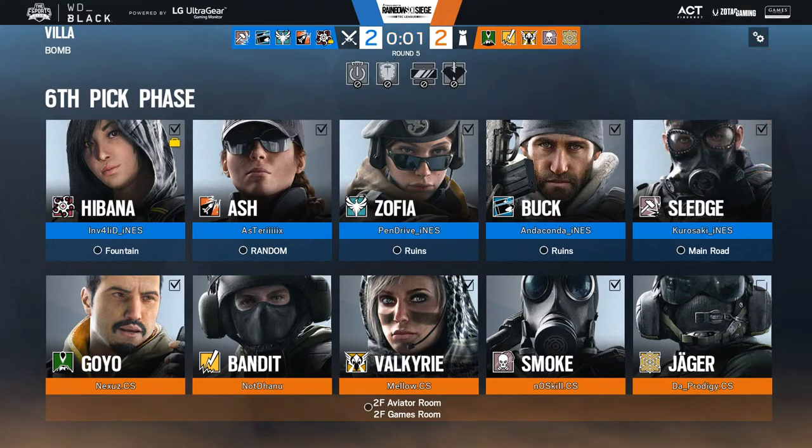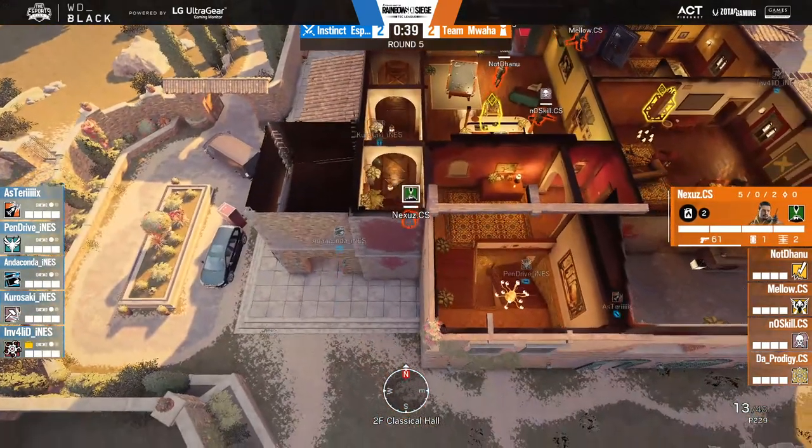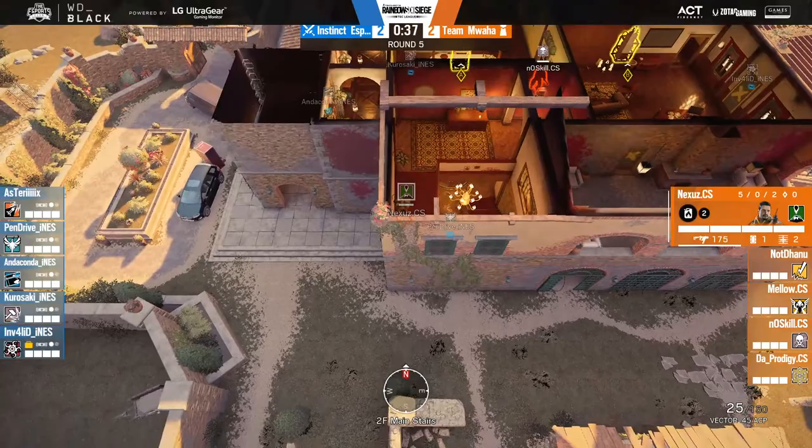Unfortunately for them, it has not. That is why we're seeing a 2-2 equalizer and the site changed to AVG from the side of Team Mwaha. Even though the site change to AVG would have happened if they won downstairs as well, the big difference would have been that Instinct would have been under a lot more pressure.